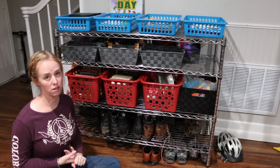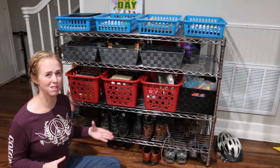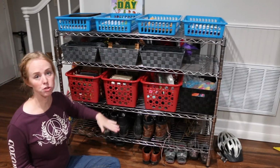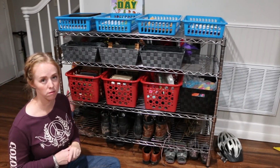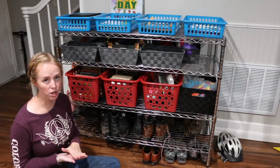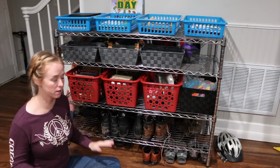Back home, the reason I did not start with dollar store baskets was because the basket size that I needed was not available at the dollar store. I did not have adjustable shelves. These are nice because they're adjustable. They go up, they go down, you change them very quickly. The space that I had back home, I had made wood shelves. They were a certain height. I needed the baskets to be a certain size.